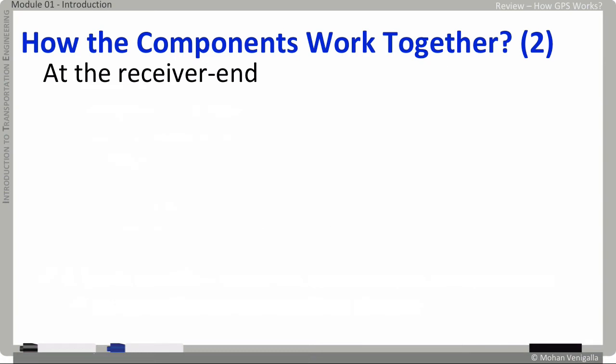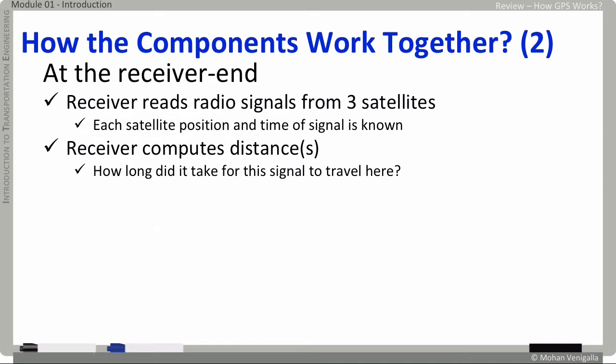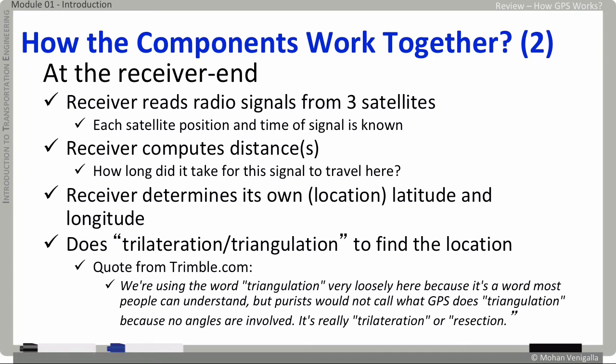So at the receiver end, how this component works is the receiver reads the radio signals from 3 satellites. Each satellite position and the time of signal is known, and the receiver computes the distance, and it determines its own location in latitude and longitude, and does triangulation to find the location. Of course, some people call it triangulation, but triangulation requires angles, straight lines. So there are no angles involved here. That is why the correct word here is trilateration.